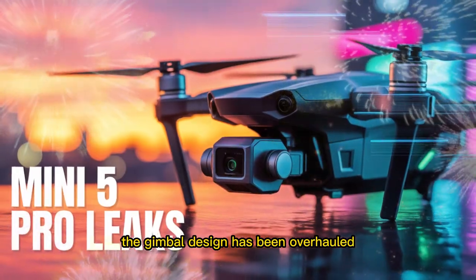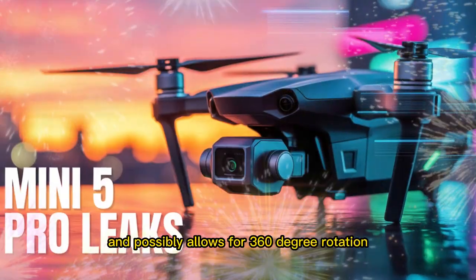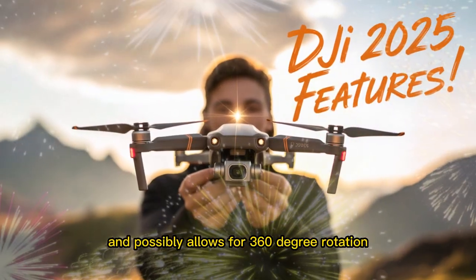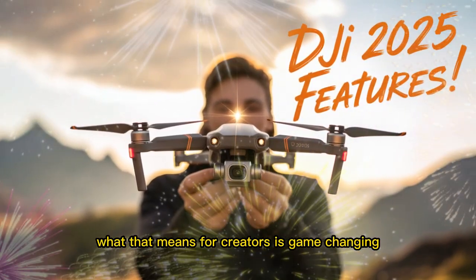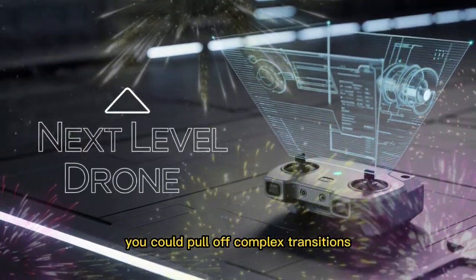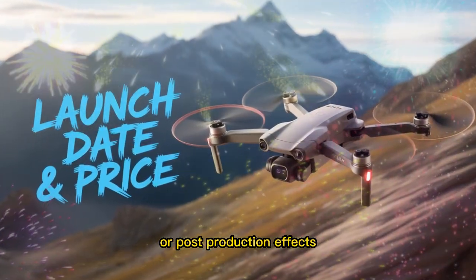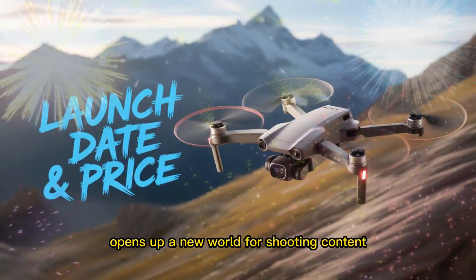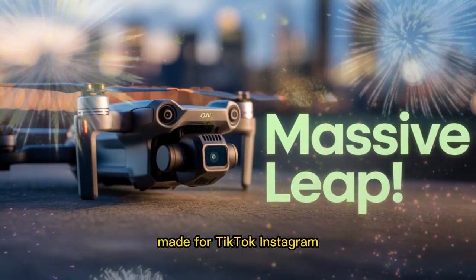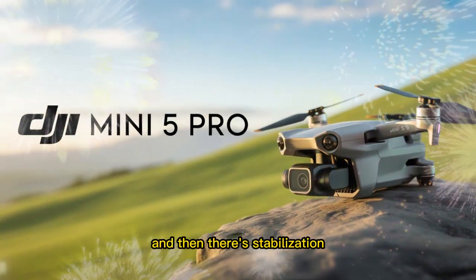The gimbal design has been overhauled. Leaked images show a new setup that looks more open and possibly allows for 360-degree rotation. What that means for creators is game-changing. You could go from vertical to horizontal mid-flight. You could pull off complex transitions and dynamic movements without needing fancy editing tricks or post-production effects. This kind of flexibility opens up a new world for shooting content made for TikTok, Instagram, YouTube Shorts, or even cinematic B-roll. And then there's stabilization.